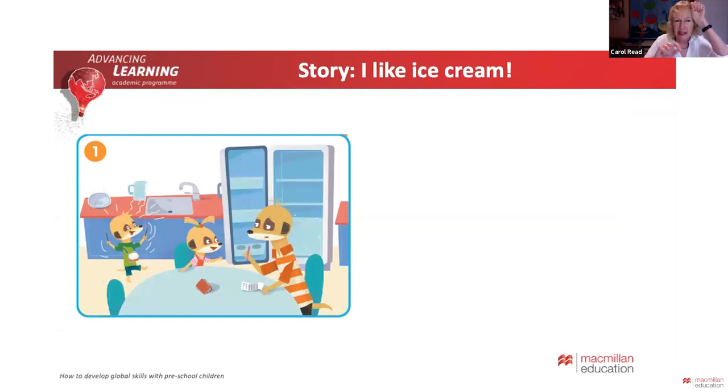Eggs, apples, carrots, cereal, bananas, milk. And Dylan gets going with his drum, and he goes around the kitchen going, eggs, apples, carrots, cereal, bananas, milk.